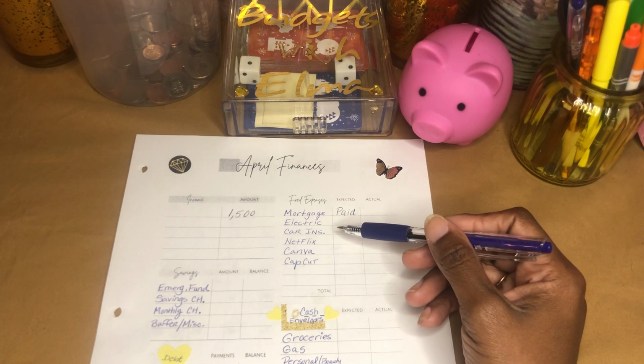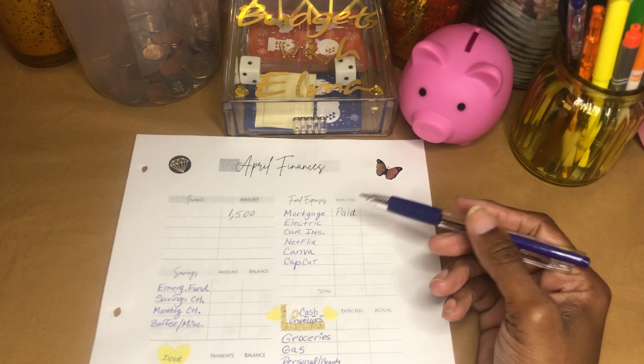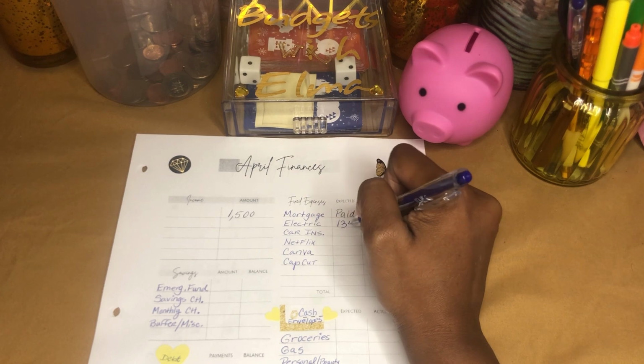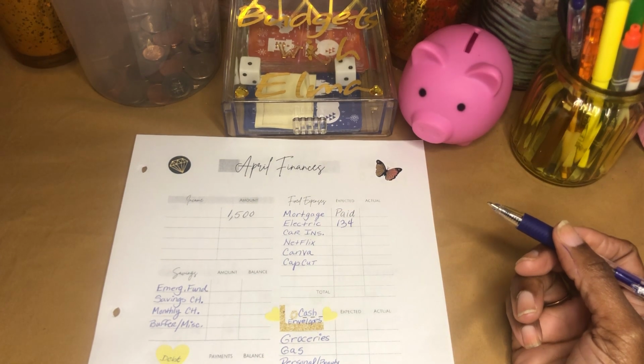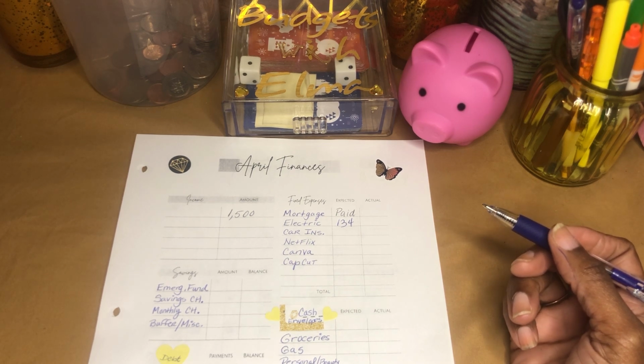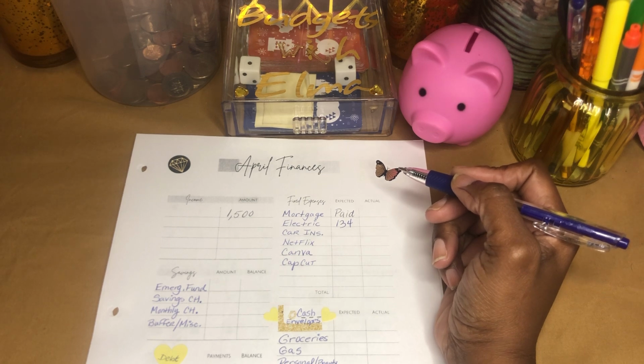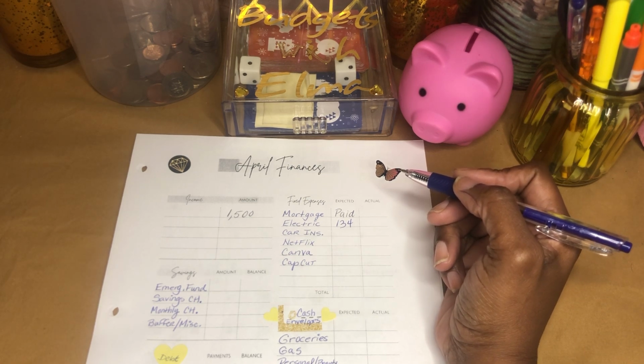The next one is my electric, okay? And for my electric, I have indicated that I will be paying $134. All right, that's for my electric. For my car insurance, our premium has changed, so I will be looking for new insurance very shortly. I'm already working on it before this one expires because we just made the payment for this one. And like I said, it increased because we just renewed. And now that I see the amount, we are looking to find something before the next month comes over. But for now, that amount is $313. Okay.